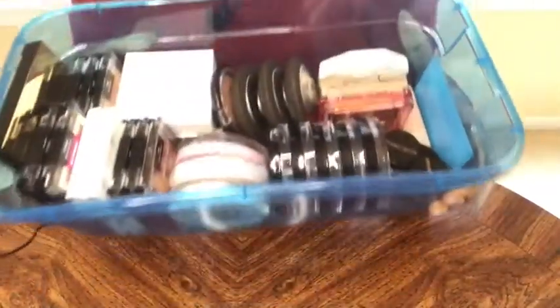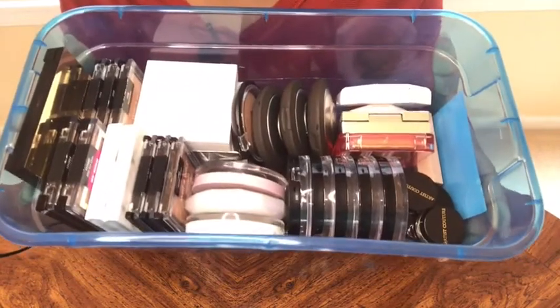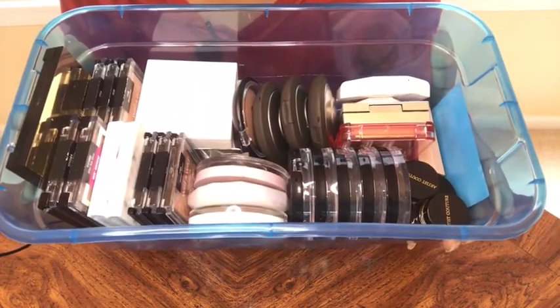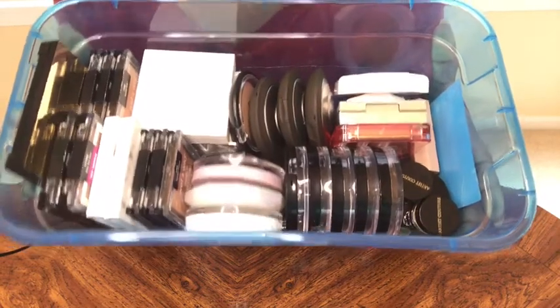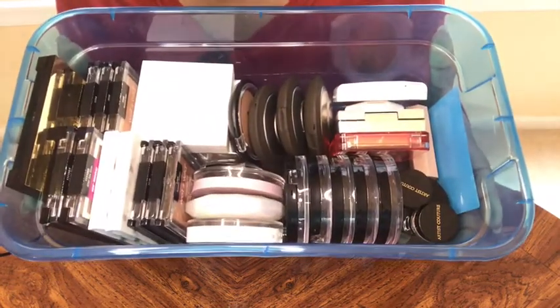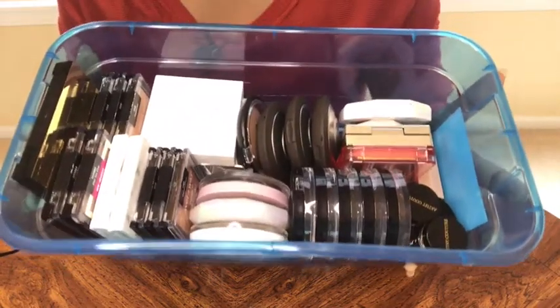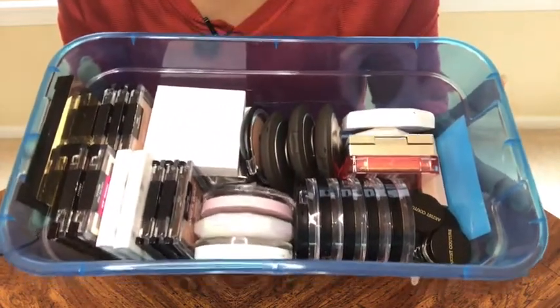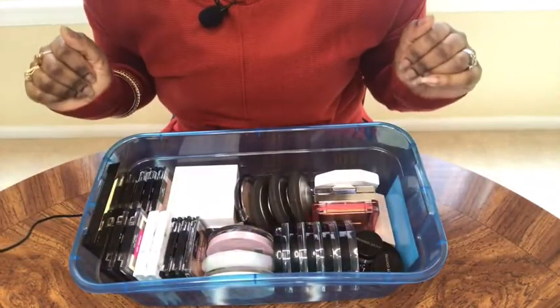Here are all of my single highlighters. Go ahead and once again pause this video, see if you can guess how many single highlighters are in here. And are you ready for the number on this? It is actually the same as my blushes. There are 34 single highlighters in here. So let me go ahead and show you what I got.